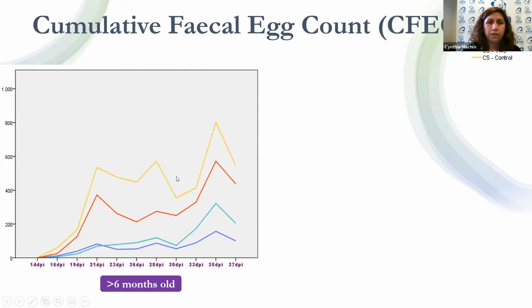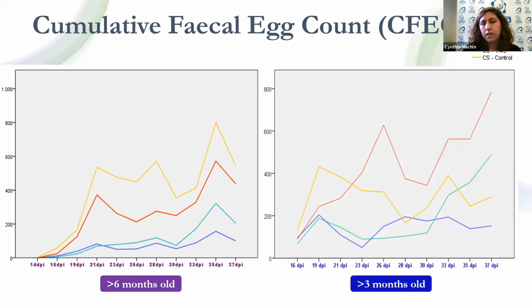So here in this graphic of cumulative fecal egg count, we can see that there were some reductions of this variable in the 6 months old lambs when they were vaccinated in both breeds. But we can also see that there is an effect of the breed resistance when we look at the control groups, and if we compare it, there were significant reductions here. Then in this other graphic of the 3 months old lambs, we only saw a reduction, but no significant reduction, only in the resistant breed.